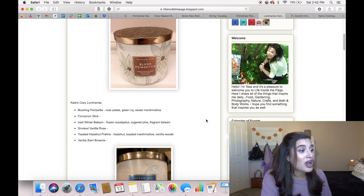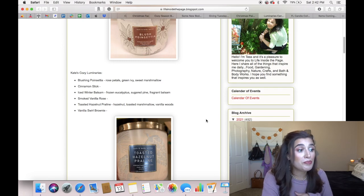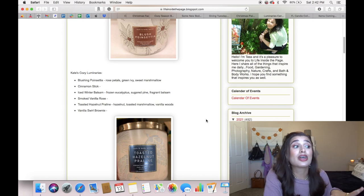Cinnamon Stick is back. Iced Winter Balsam, which is Frozen Eucalyptus, Sugared Pine, and Fragrant Balsam. Smoked Vanilla Rose, Toasted Hazelnut Praline, which is hazelnut, toasted marshmallows, and vanilla woods. That sounds really good to me. I'm really excited for that scent, so I will definitely be picking that up. Well, maybe if I smell it and I don't like it, but it sounds like something I would like.